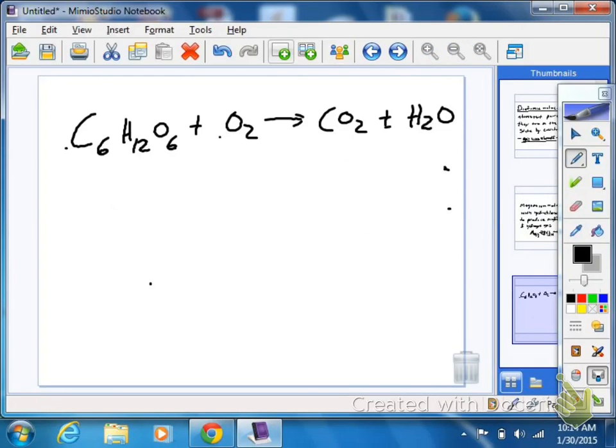This formula up here should be familiar to you, right? Or this equation. It's really important to us. If we don't do this, we basically will die. Our bodies can't do that. Cells can't do that. We're not going to live very long. So what's this called? Cellular respiration. Or respiration. Okay?